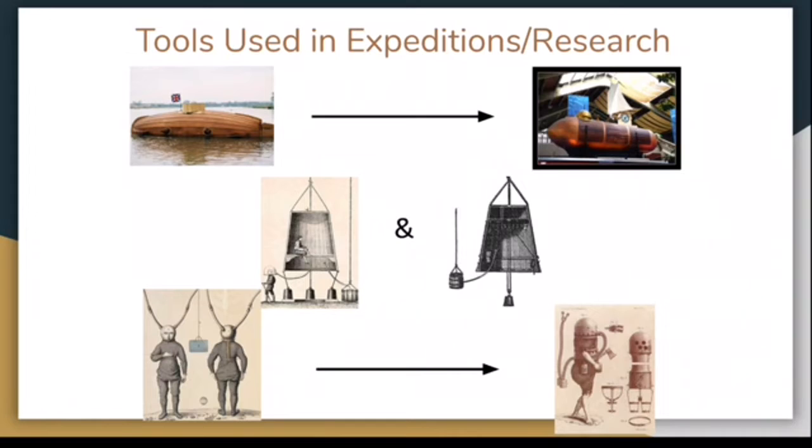The next tool that was used heavily in expeditions and research for this era was the creation of the first air-replenished diving bell in 1690 by an English astronomer named Edmund Halley. It was later evolved into Charles Spalding's version of the diving bell, which included a lot of improvements in the design in 1775.